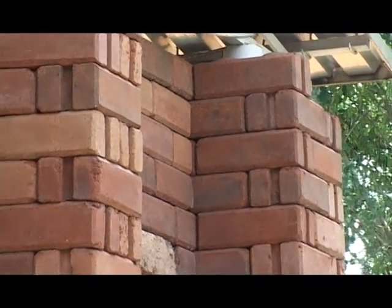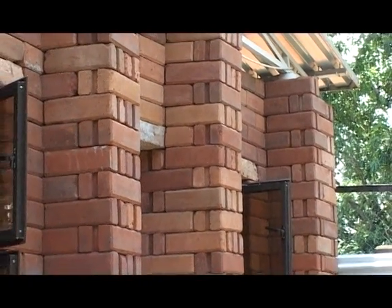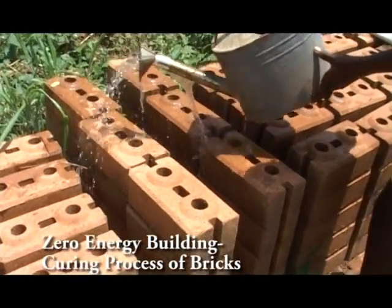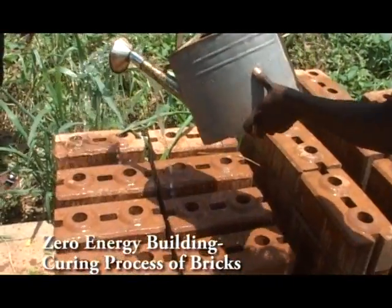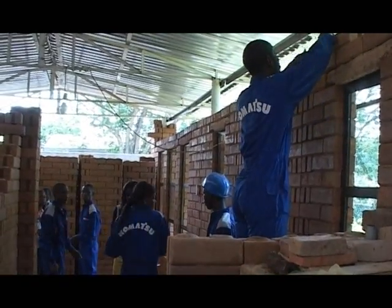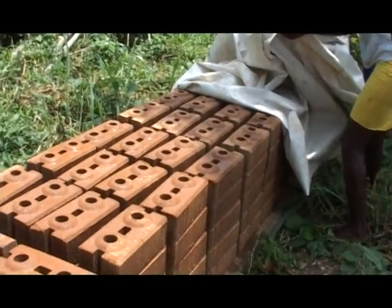We wet them, and after wetting, we cover it. They are wetting it already. After wetting it, we cover it back. We wet every part of it to ensure it is soaked. This is what is called the curing process. The curing process enables each molecular component present in this brick to be properly locked together. When we cover it back, we leave it for about 2 weeks.